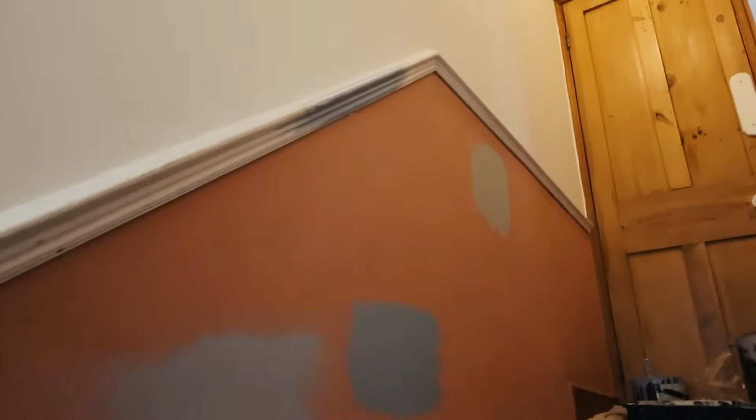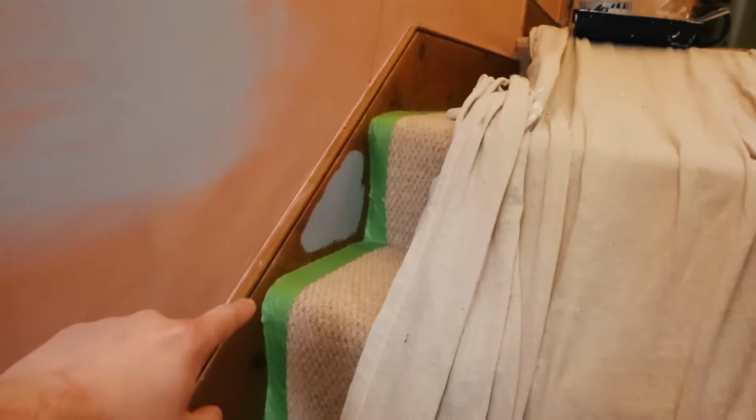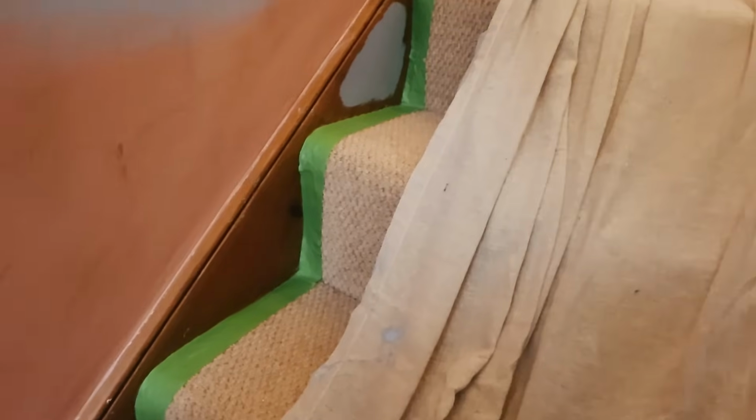Okay, so I've decided with Maddie on the phone, we just sent her the picture. That's the Palmer Grey, that's the Lulworth Blue, which is eggshell, but we've decided to do it all the same. That will save time with cutting in and all that kind of stuff. So I just need to get some of this in emulsion, but in the meantime, I can start doing this skirting. I've put the frog tape down, and hopefully that will make it relatively simple.